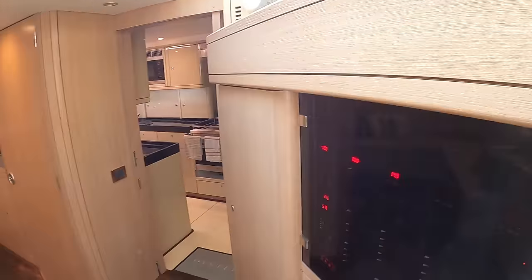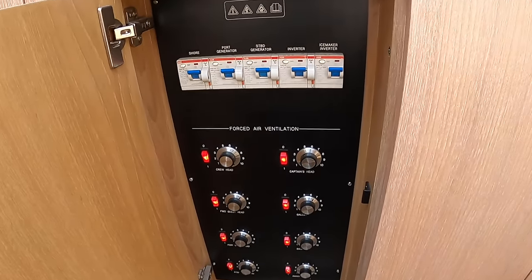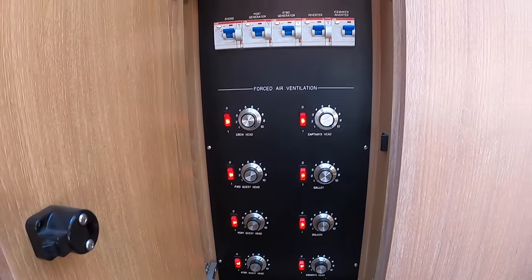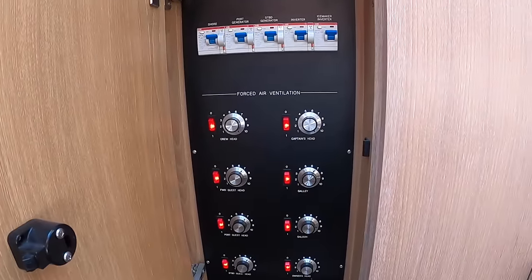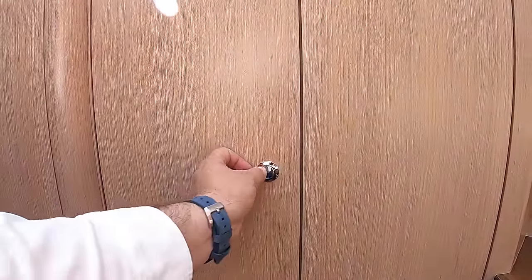Now up here the layout gets interesting because, we'll just show you underneath here actually as well, there's so many little things to show you on here. This is the forced ventilation system, so these are fans to all the cabins so you can control how much air is going in. There's also air conditioning and there's also heating, but that is just ventilation.